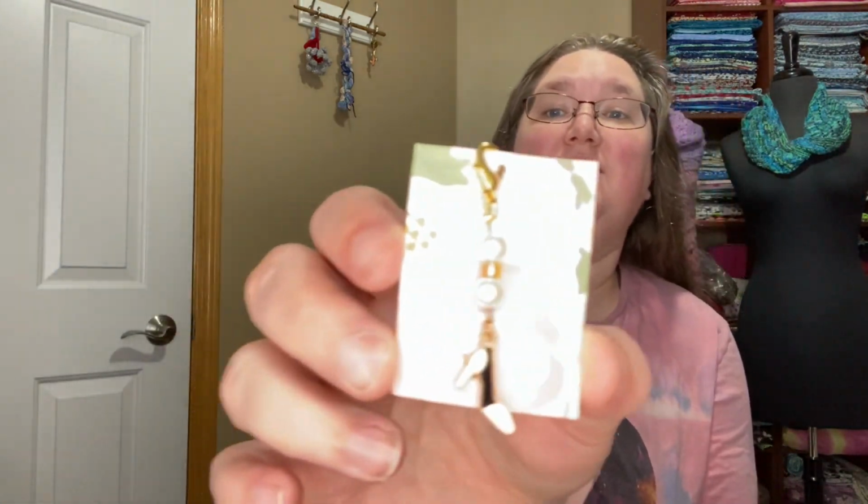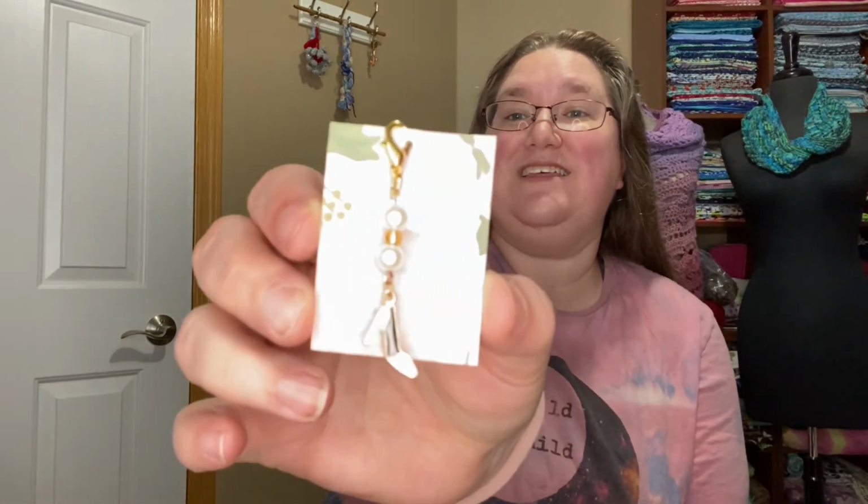Oh, this is cute. It has the lobster clasp and 2 pearl beads and a high heel shoe. Let me see the best way to show it to you. There you go. Look at how cute that is. Thank you, Ellie. I love it. Oh, there's a middle bead in there. At first I had thought it was a metal, but I do believe it is a gold colored glass bead. It's too big to be a seed bead.